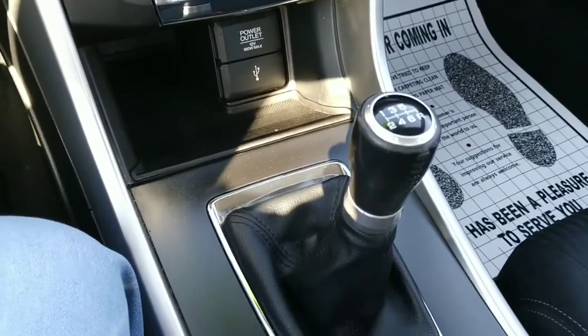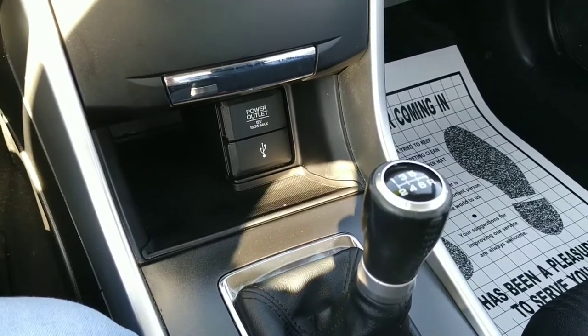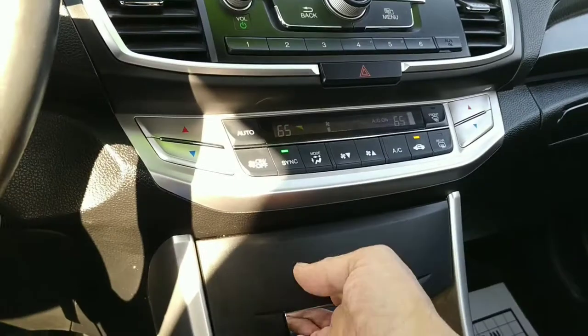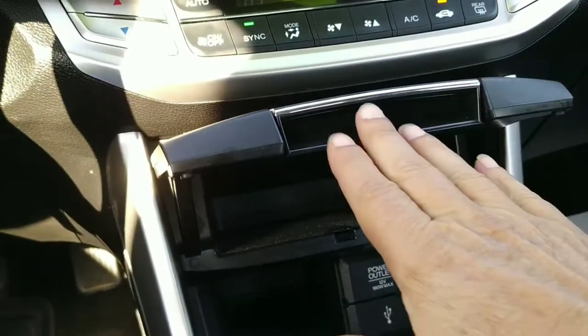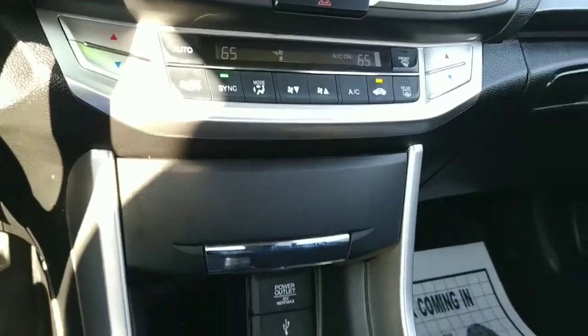And this is, yes folks, a 6-speed manual. It's kind of a rarity, but it's a sport model, folks. So, you know, it's kind of what you would expect from a car with the label Sport on it. Inside.